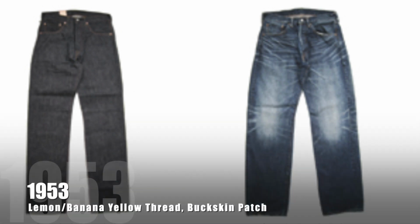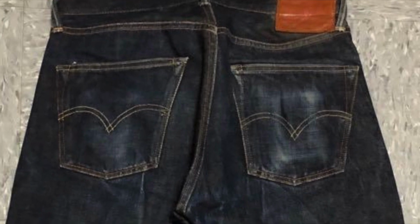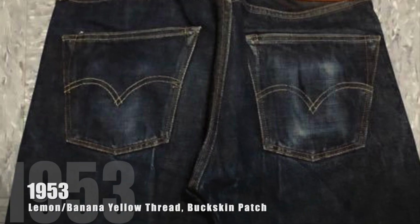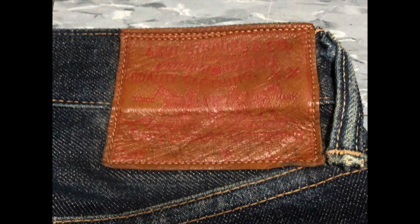The 53s have a fit that's more closely related to the 1954 zipper model, but of course it has button fly. What I think is really special about this is that it has a buckskin patch instead of bovine leather. That means the rear leather patch came from deer skin rather than cow skin. Although this might only be with a specific model within the 1953s and not every one of them. It has the lemon yellow, banana yellow stitching that most 1950s pairs have, and all of the classic features you'll see in a pair of 47s, just with a slightly more tapered fit.